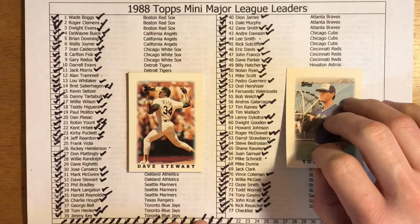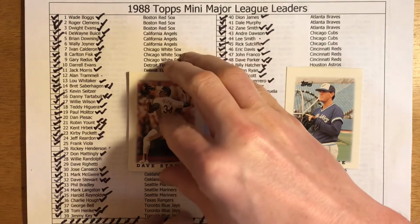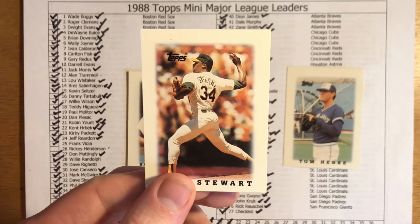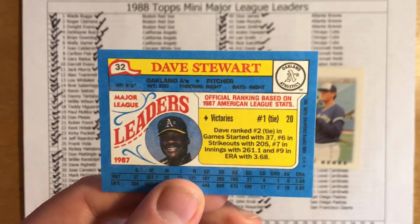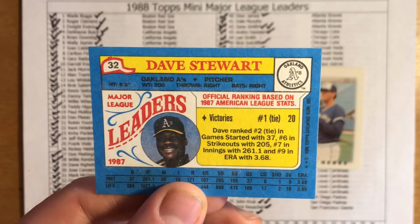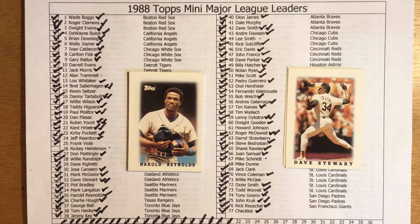Okay, next up we have Dave Stewart, who was a key component of the A's during their mid-80s run to the World Series in 88, 89, and 90. Dave Stewart, during this time, starting with 87 through the A's run, was a league leader in victories. I don't recall what else he led the league in. I'm going to probably add on to victories, let's say complete games and shutouts. So he was first with 20 wins, second in games started, sixth in strikeouts, seventh in innings, and ninth in ERA. He had 8 complete games and a single shutout in the season, which by today's standards would definitely be a league leading stat, but not back in the mid-80s.